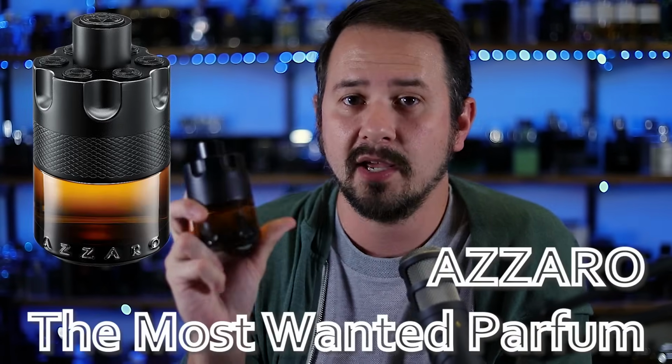It doesn't change massively from the opening into the dry down, so it stays pretty consistent overall. So when you spray it on, you pretty much know what you're in for. Sweet, spicy, warm, gourmandy. And that takes us on to the newest of the bunch, 2022's The Most Wanted Parfum.